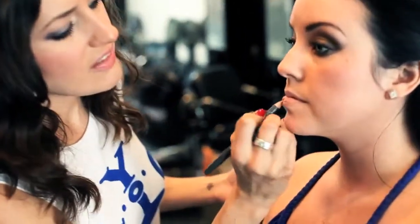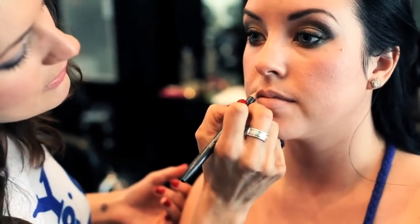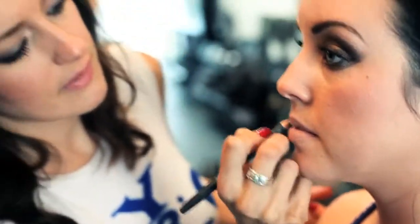So we're moving on to the last step, which is lips. I'm using a nude liner that's very sheer, and I'm using that just to outline the lips to make them look a little bigger. And I'm also gonna fill in the entire lip to provide a base. What this is gonna do is keep the lipstick on longer. I'm gonna go a little outside the line just to make the lips look a little plumper. Just a little bit outside the line, not a tremendous amount, because that would look scary. I'm filling in the whole entire lip. So again, it's like working off a blank canvas.